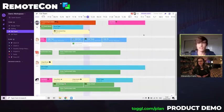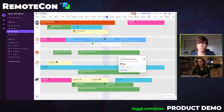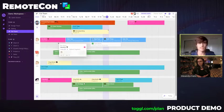So then show us more. So what we're looking at here is the team timeline. So in Toggl Plan, you'll find three main views. Those are the team timeline, which we're looking at the moment, the plan timeline, which we'll come on to soon, and then also a plan board view. So we'll start here with the team timeline.